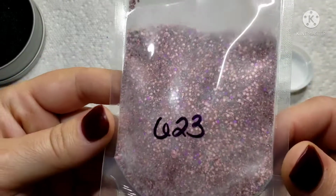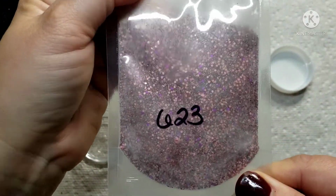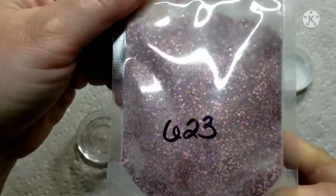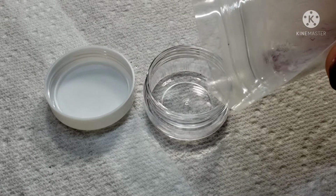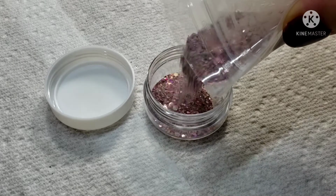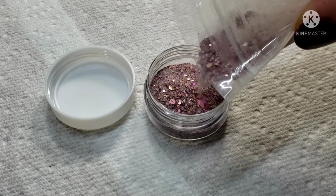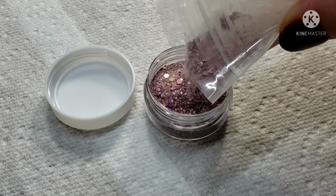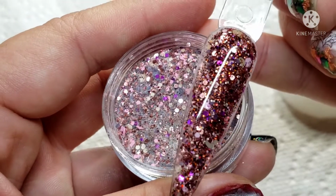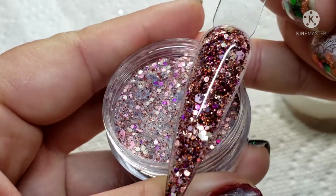Okay, moving along to number 623, which is called Boots with Fur. I definitely foresee myself using this a lot in the fall. Oh my god, it's so pretty.